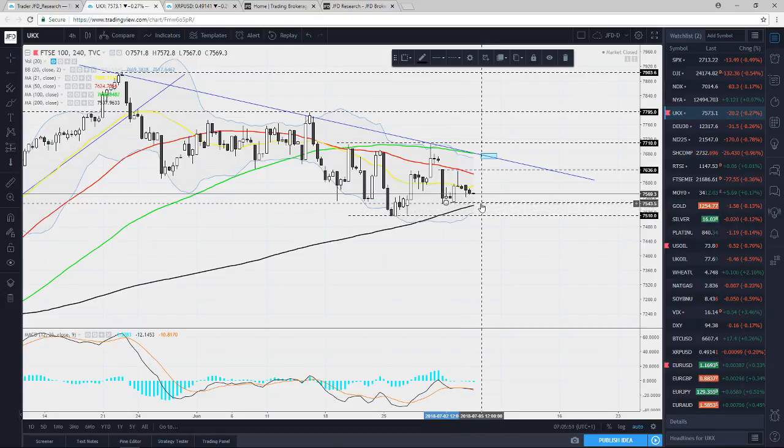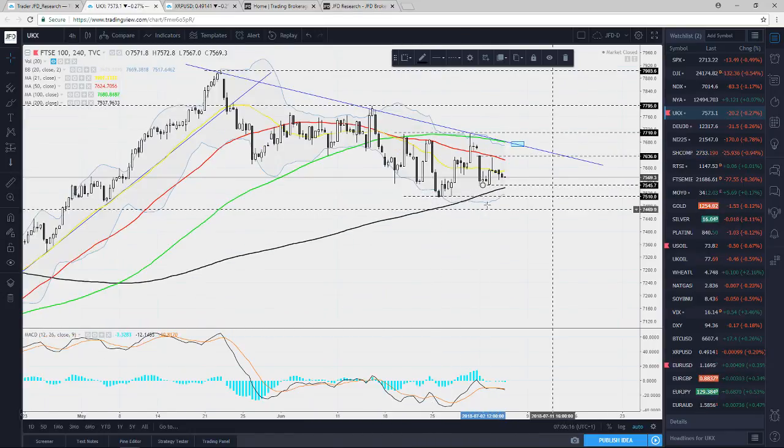And of course, if you are going to try to trade this one, don't forget to put your stop loss. If we're targeting only that area, you would probably need to put a very tight stop, which doesn't allow a lot of room for maneuver, but it's totally up to you guys.